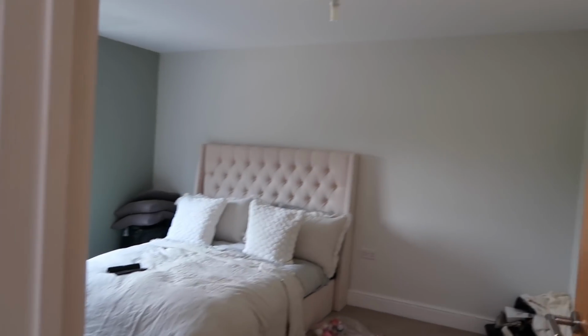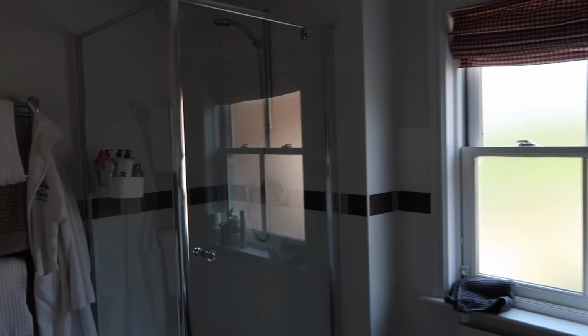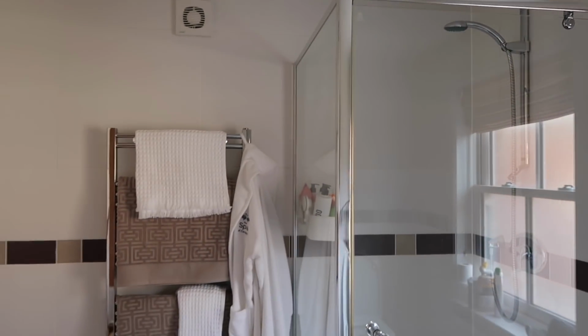I just think it would look so nice. So again, that is something that we will get started very soon. While we're here, we might as well just quickly head into this bathroom. You guys haven't seen this for a while, but again, literally nothing's changed, like not even the blinds. These red and white checkered blinds are just not me. They need to be changed.